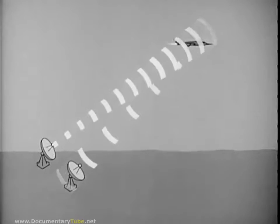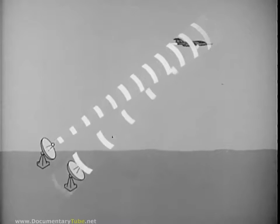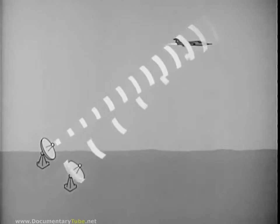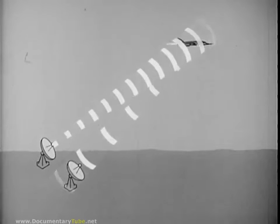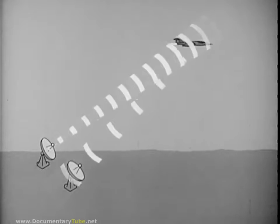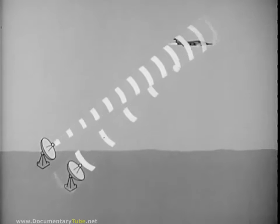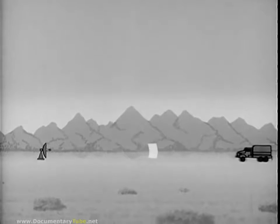The return from a target moving away from the antenna will be of greater wavelength or lower frequency than the transmitted signal. By comparing the transmitted and return frequencies, the speed of the target can be computed and moving targets discriminated from stationary ones. This shows the Doppler shift principle applied to CW radar. Pulse radar can also take advantage of the Doppler effect to observe moving targets and measure their speed.